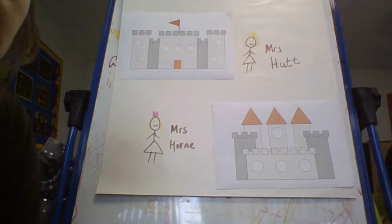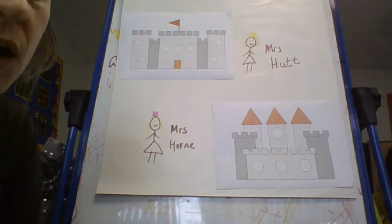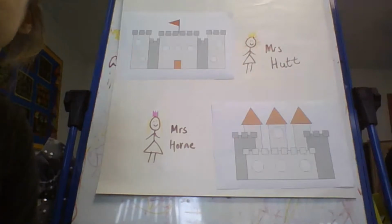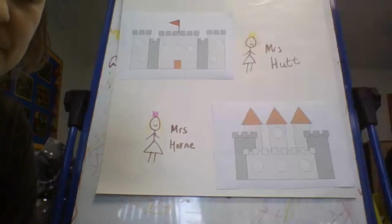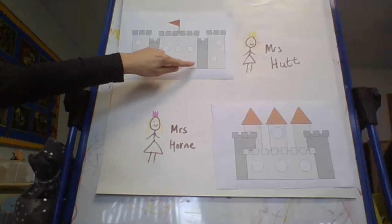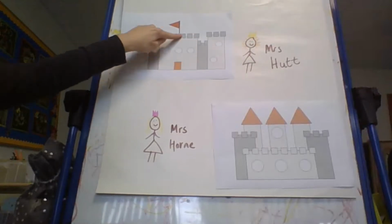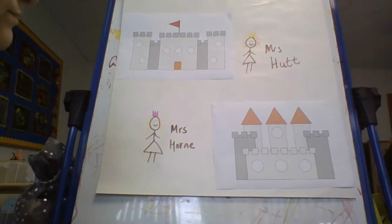The castle I'm thinking of now has got a large square part in the middle. A large square part. I wonder which castle that is. That's right. Mrs. Hutt's castle has a large square part in the middle. This is where I hold all my extravagant balls. Okay, next question.